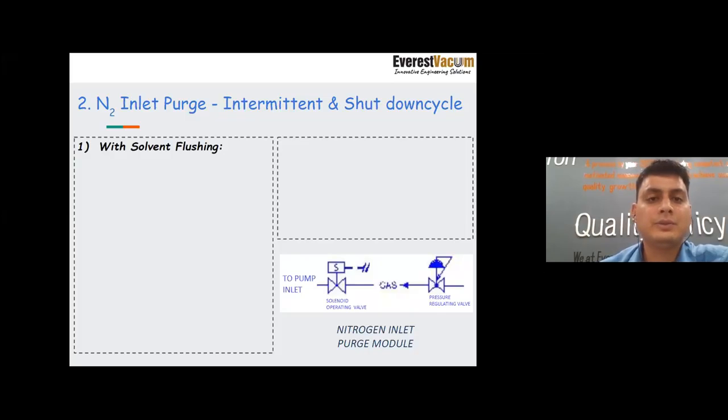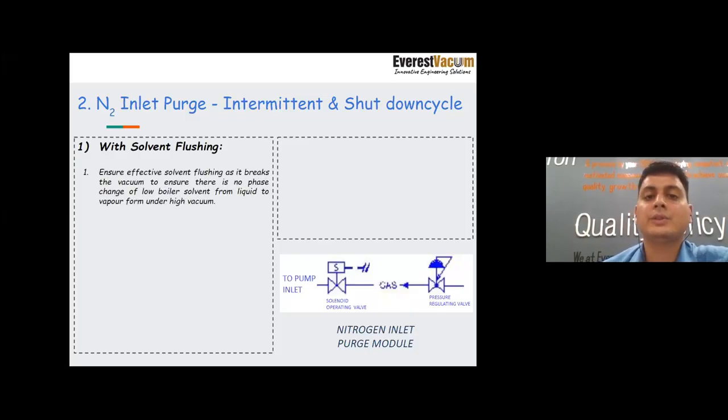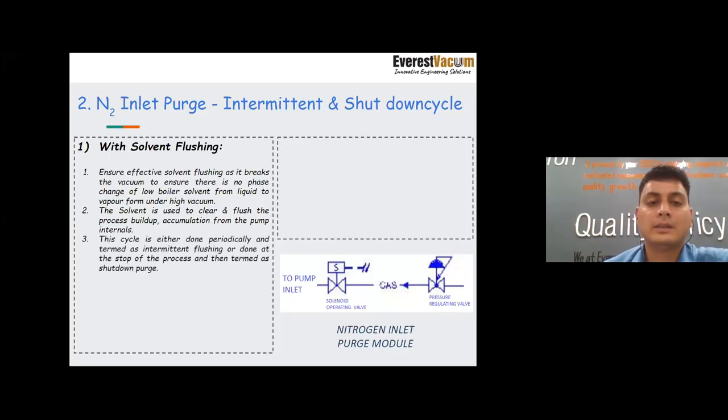So how is it to be used with solvent flushing? It ensures that the flushing is effective because there is no phase change of the low boiler solvent from liquid to vapor under high levels of vacuum. Now this solvent is used to clear and flush the process buildup accumulation from the pump internals. This cycle is thereafter done either periodically, in which case it can be termed intermittent flushing, or at the end of the process, in which case it is termed the shutdown purge.